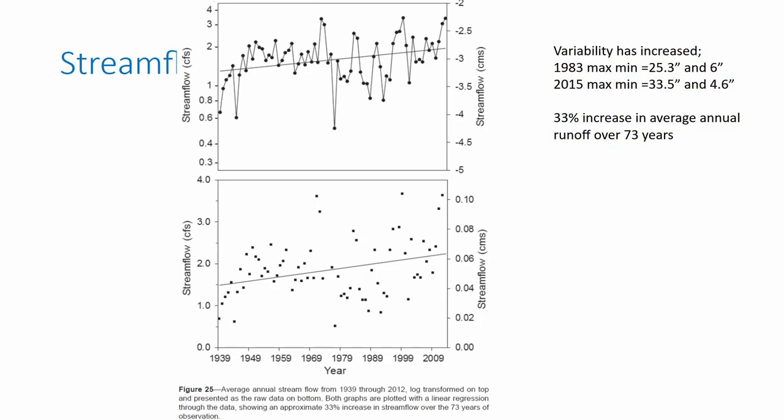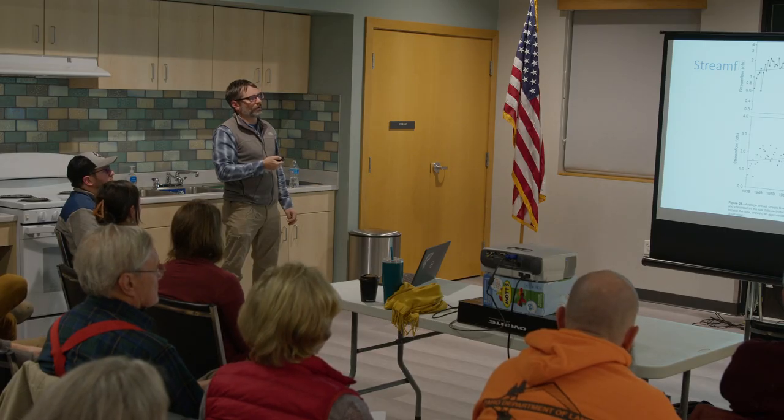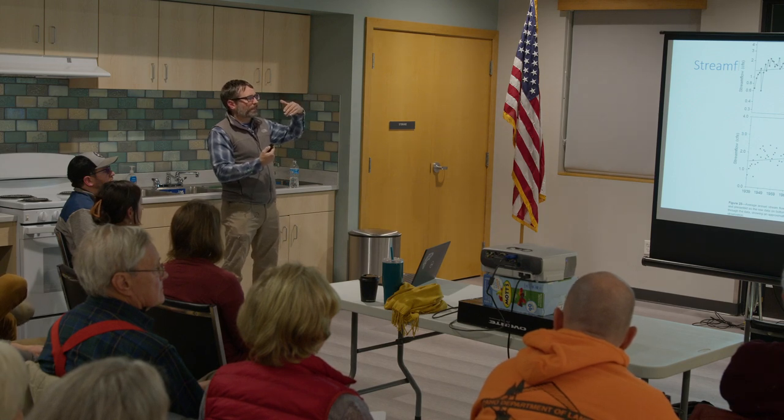Okay, so variability has increased since that 1983 publication. This is annual stream flow in inches distributed across that watershed. It's not CFS anymore, it's inches deep across the whole watershed. In 1983, the period of record had a minimum of 6 inches in the driest year and a max of 25 inches of water. When this was reanalyzed in 2015, the max and min had both changed. The lowest year was now 4.6 inches and the max was 33.5. So the variability of what we get off the hill through the stream has increased.